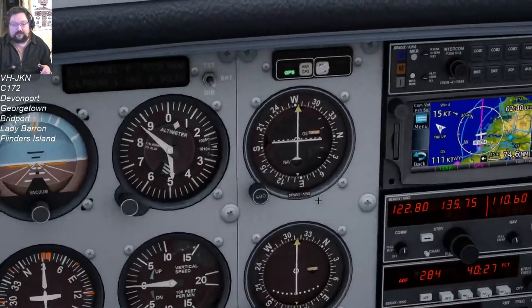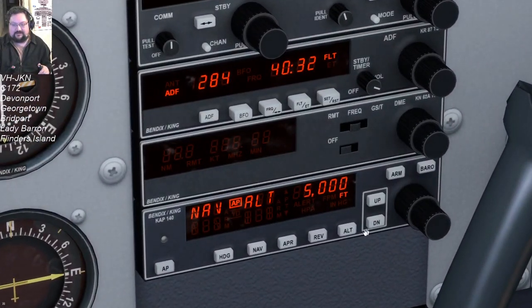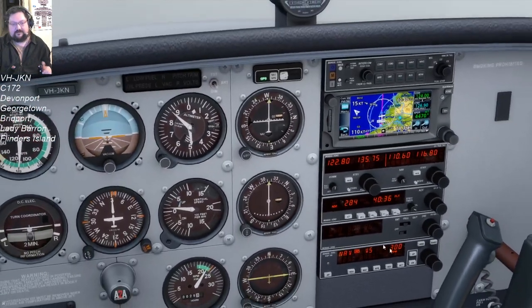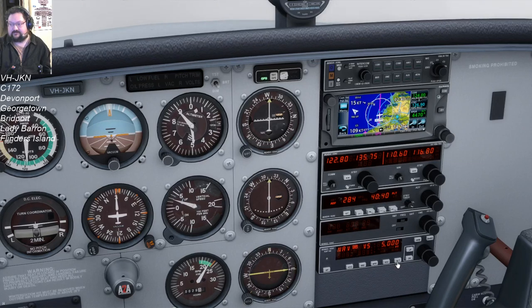Not sure why we're holding at 100 feet below. I'll see if we can do that. Fix that last bit of altitude there. Yeah, just hold it there.